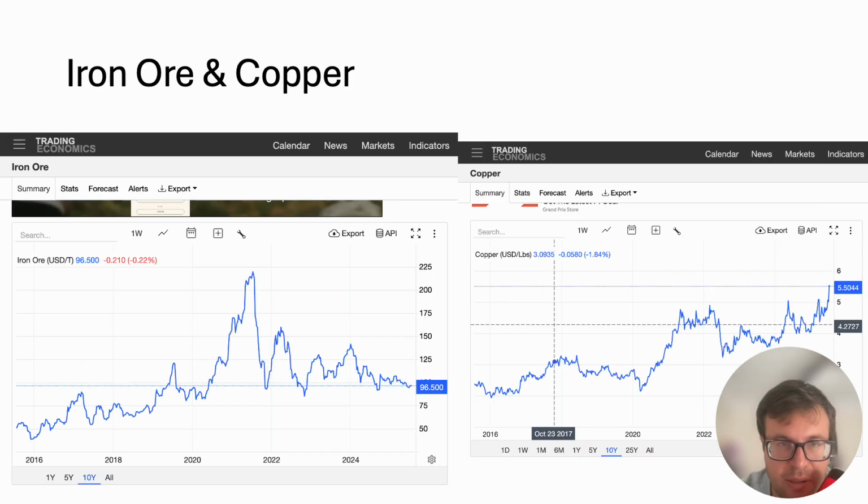So now let's look at iron ore and copper. I would mainly look at iron ore, because that's pretty much where all the revenues come from, in case I made a mistake on my reserve. Iron ore at the moment is pretty much at an all-time low, to be honest. It's only been lower in 2020 or below. I actually think it's a really good price at 95. So that's why Vale looks so cheap in a way.